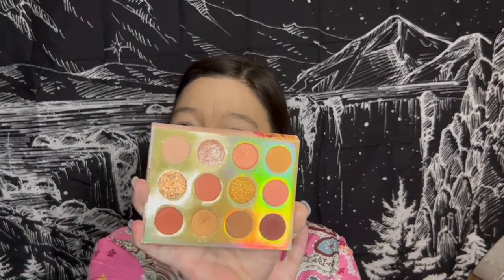Now, this is actually my second Born to Run, so it doesn't look like it's been used very much. This was a backup that I had. And the Sweet Talk looks like this. I remember ordering this from ColourPop, and I was just so enamored with all these beautiful shades and shimmers and all that good stuff. So I'm going to probably dip into a little bit of both of these.